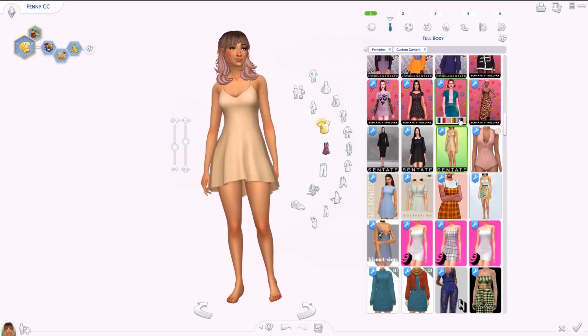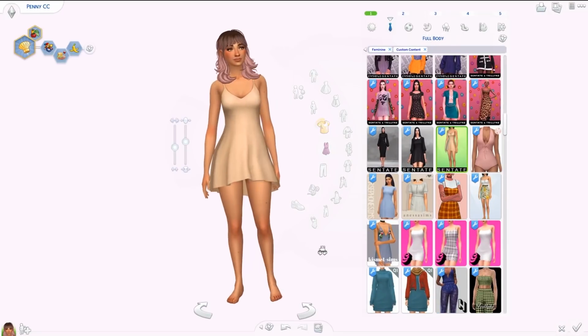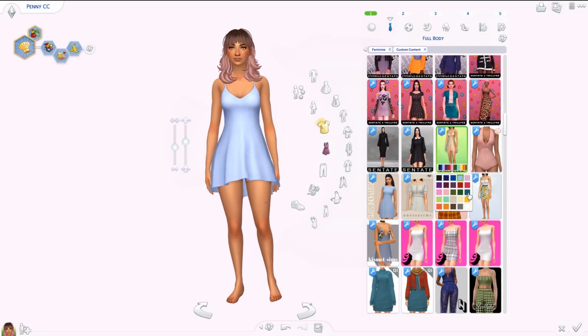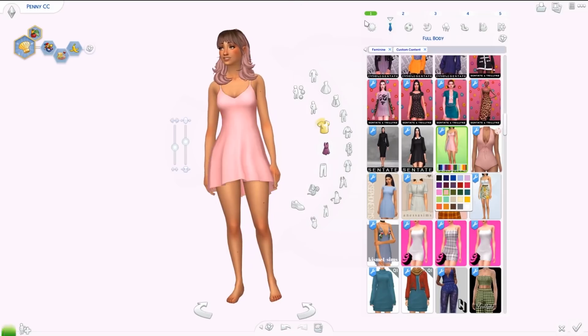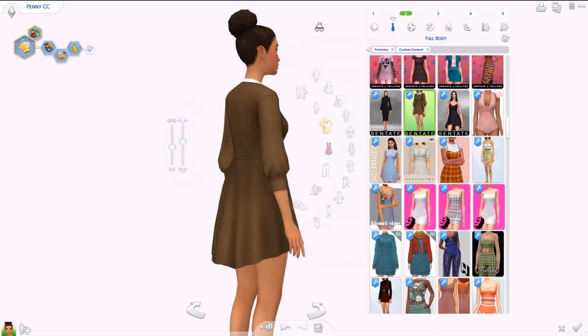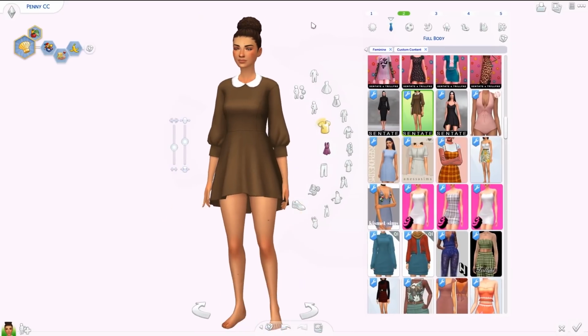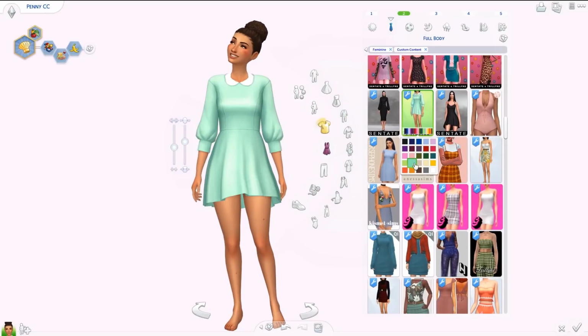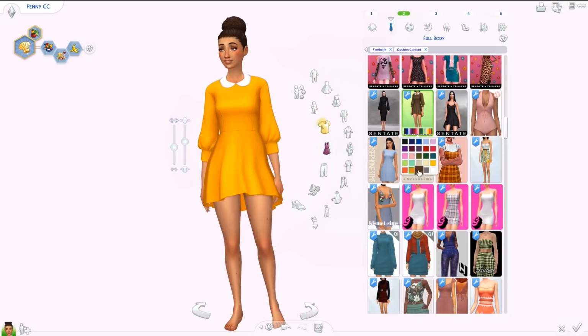Then moving on, we have the Mimosa dress from Scentate. Super, super pretty and simple, and has a huge color palette and very Maxis Match as well. Love that one a lot. And I think from the same post, I also have this one, which is the Bethany dress. This one has a Peter Pan collar. I love it. It's so nice. And again, I love how Maxis Match it is.